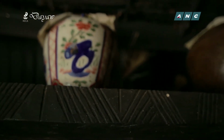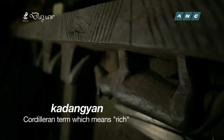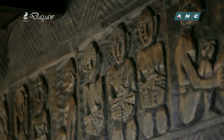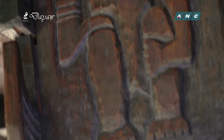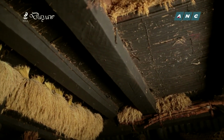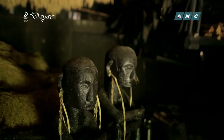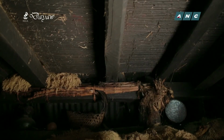Inside the bale, the wood panels are dark with soot, but there are still reminders of the family's rank as wealthy Kadangyan. These fixtures were commissioned by David's parents, and in order to own such fixtures, a ritual feast had to be thrown. Amidst these remnants of a wealthy past are the sheaves of rice that nourish and ensure the survival of David and his family, as well as the bulol pair, the granary guardians that watch over the store of rice and the old home and its treasures.